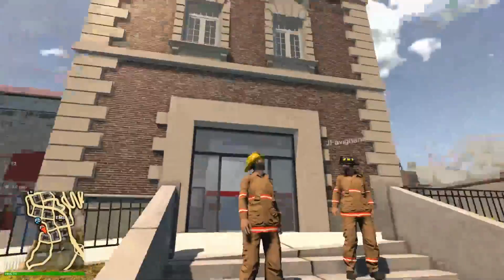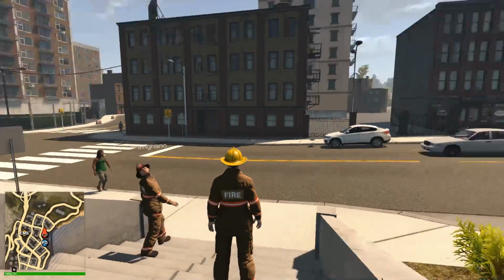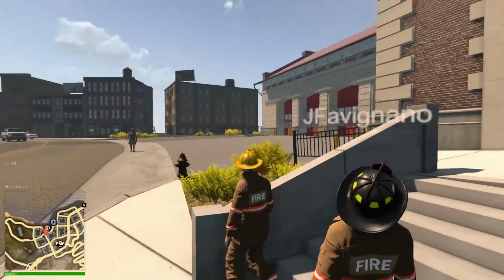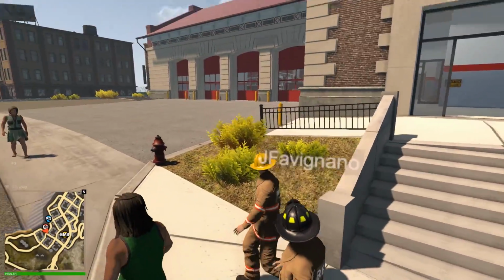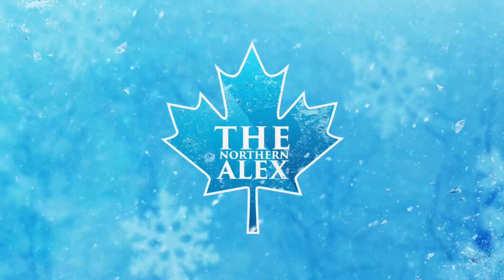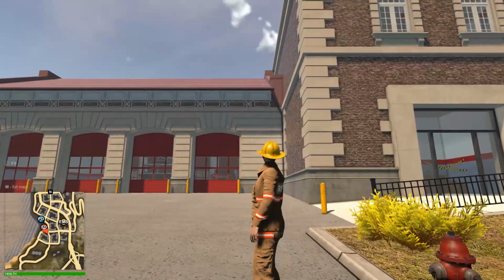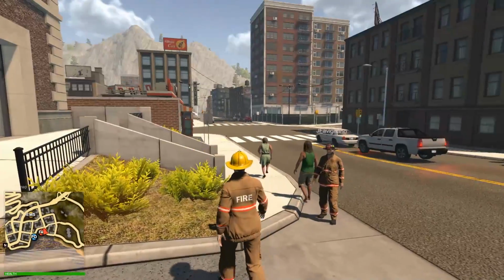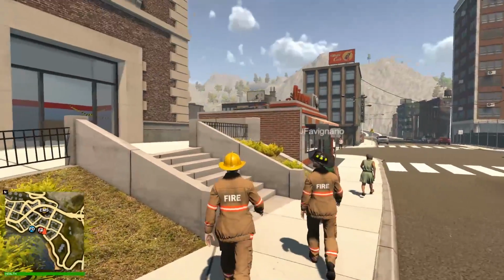We have a new update we're going to be going over. And we have a fire station. As you can see, it's completed its construction. It says fire rescue up there. Yay. And we've got the Northern Alex joining us. Hello, hello. As usual. And we're going to be doing some fire calls. And the police station had an update, too. We'll show that a little bit later on. But yeah, cool to have a working fire station now.